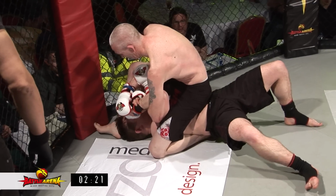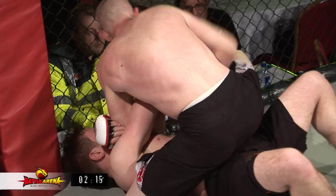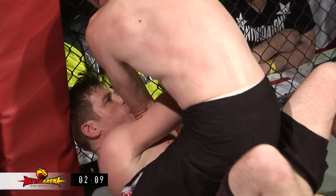Yeah, it looks like he's trying to work an Americana there, maybe. This is a B-class bout, so there's no headshots on the floor. The armbar's there, Craig just needs to step over. I'm not sure he wants to take that risk and go to his back so early in the round.